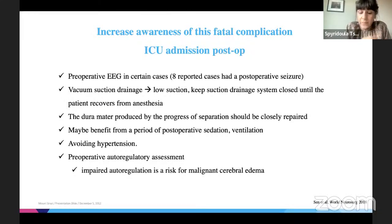So the take-home message after this case, for all of us, right? A cranioplasty is most of the time considered uneventful, a simple case, and when they come to the ICU, okay, yeah, it's a post-op cranioplasty. It's not considered the highest-risk post-op patient. However, we should be aware of this rare but fatal complication, and we should act right away.